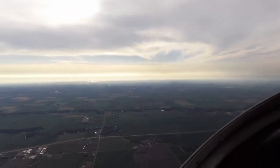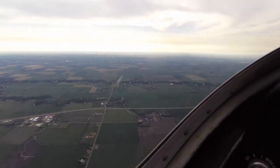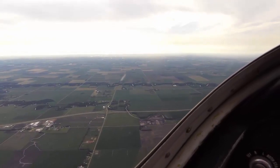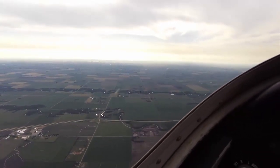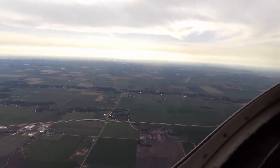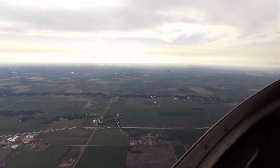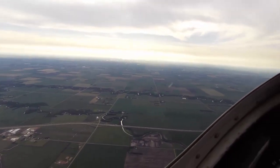Alright, well that little squiggle of trees right down there, that's the Red River. Got I-29 right in front of it there. And so with crossing that little squiggle of trees in the countryside here, we'll be transitioning from North Dakota into Minnesota. That'll be state number 2 for the day.